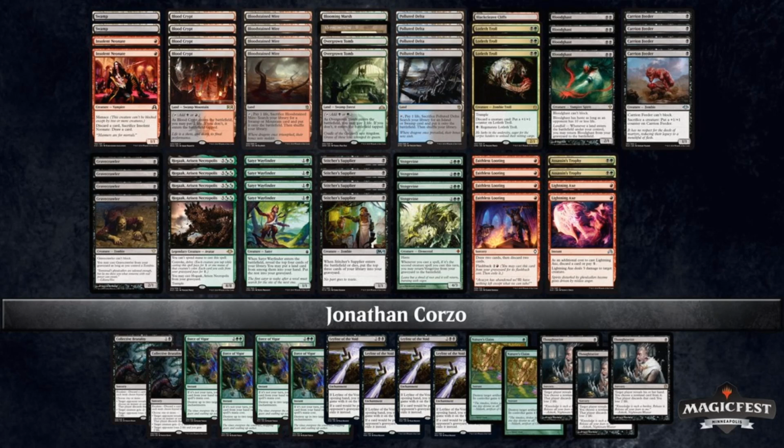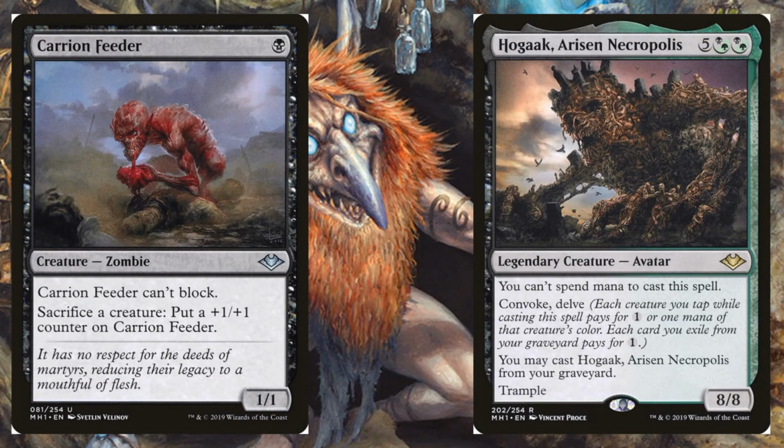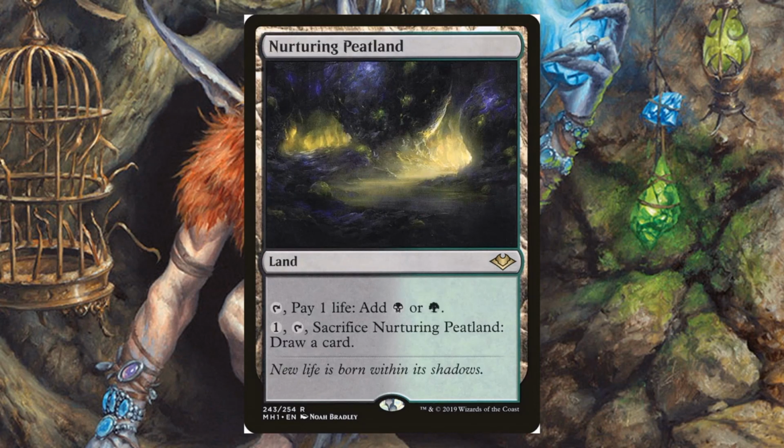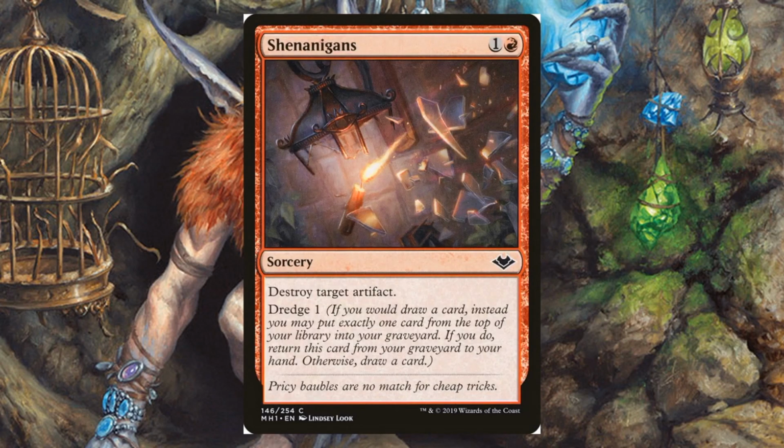A lot of the same cards do carry over, but the Hedron Crab version does have a little bit of a different twist. For Modern Horizons, again, you see Carrion Feeder and Hogaak, Arisen Necropolis. Out of the sideboard, again, Force of Vigor. Now, if you looked at some of the other decks in the top 8, you did see a few other cards showing up in these Hogaak decks. Nurturing Peatland in the mana base sometimes. And sometimes in the sideboard shenanigans, as if there's not enough shenanigans going on in that deck.